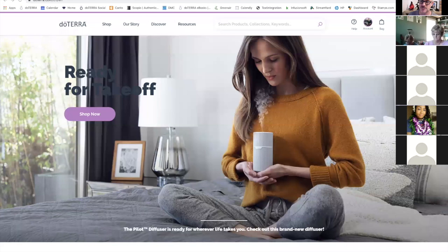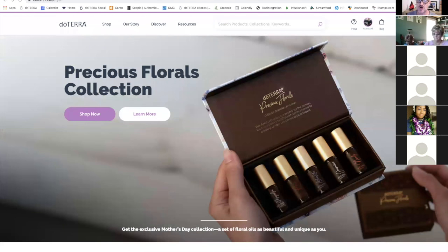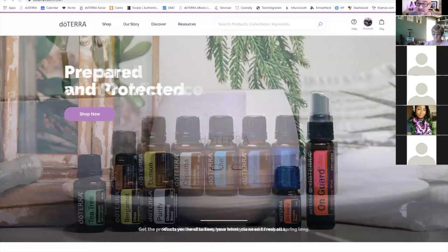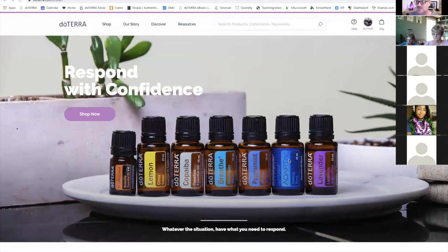So I'm going to share my screen so that you can see the back office. I'm going to teach you this as though you are somebody who's brand new to doTERRA. Some of you might already know this, some of you might not. So I'm going to go through a couple super remedial things, and then I'm going to get in the back office. I honestly don't know how long this is going to take. I'm planning on an hour. Hopefully it won't take any more than that.